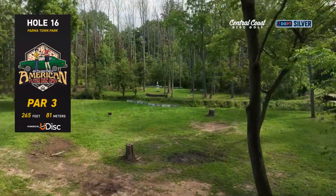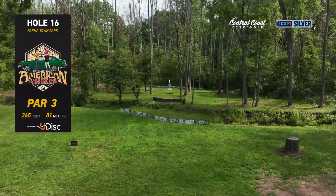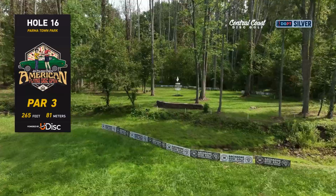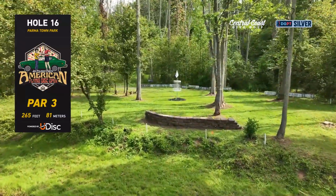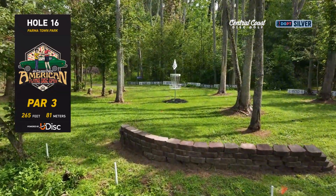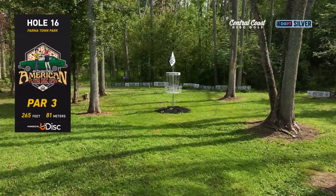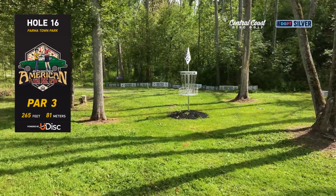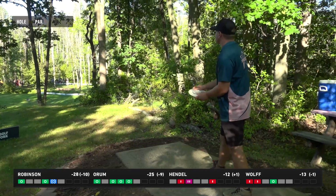But we're on 16, a 265-foot par 3 placed as an island. You want to get over this creek, over this little rock wall that's a few feet off the OB line. Have a few trees on either side of the basket to help slow you down. The hole does play slightly downhill. I know for some of the earlier cards today, the wind was kind of coming left to right, which doesn't affect it too much, but can get in your head. So excited to see how these guys manage on this hole.